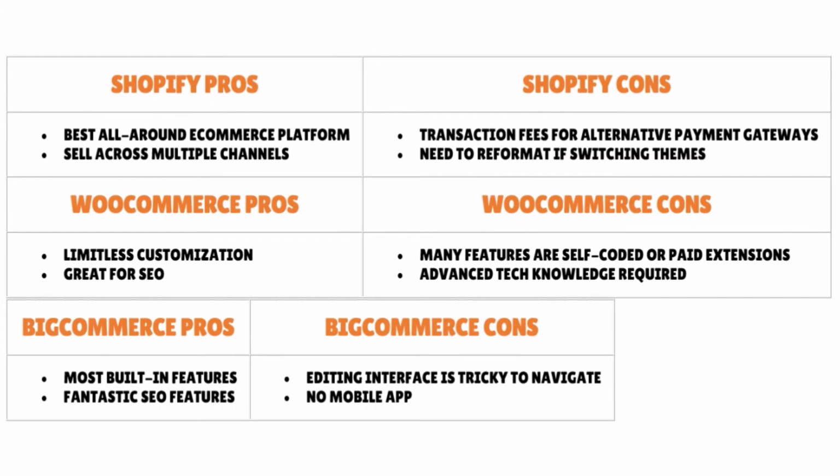All right, folks, let's first talk about the pros and cons of this trifecta. So Shopify, what are the pros and cons? Shopify is the best all-around e-commerce platform, hands down. You can sell across multiple channels. And what are the cons here? Transaction fees for alternative payment gateways are kind of high. And there is a need to reformat if you're switching themes. So this inflexibility in the design is kind of a problem.